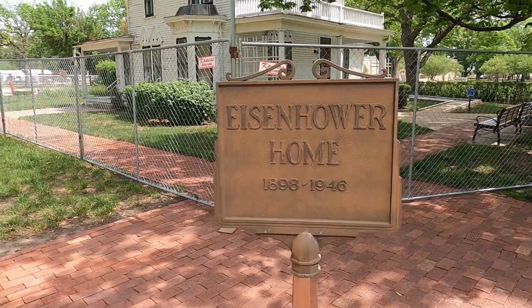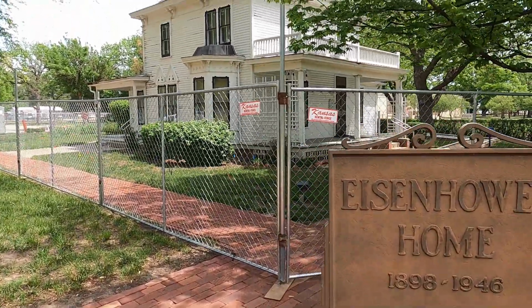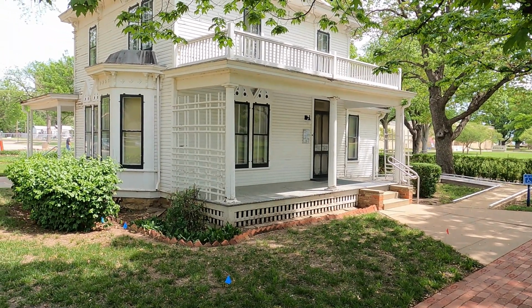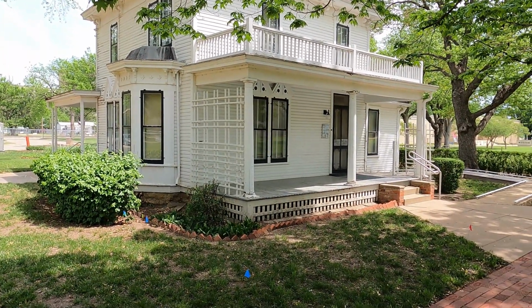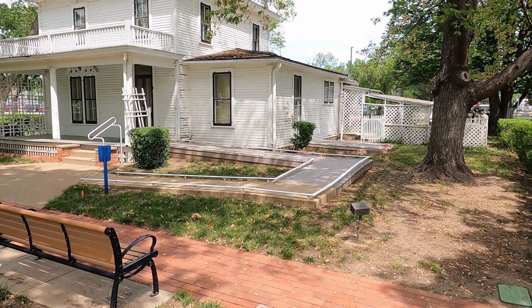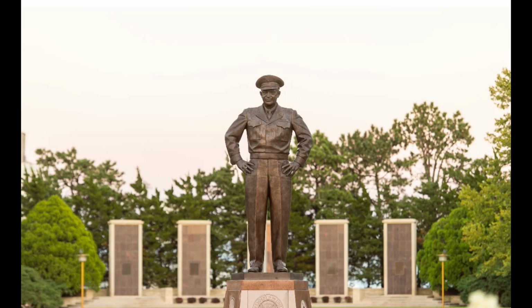Finally, Eisenhower's boyhood home is on the grounds, but unfortunately, it was under restoration when we visited in 2022, so we're unable to go inside. The one thing missing from the Eisenhower Museum is a reproduction of his Oval Office. I think this is the only presidential museum without one. Despite that, I highly recommend a visit to the Eisenhower Center if you're in the area and your plans allow it.